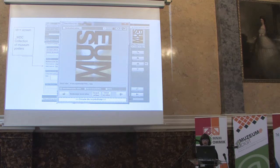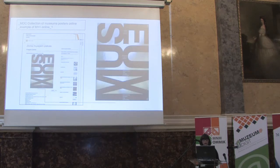It is the collection of the Museum Documentation Center, the collection of museum posters. We have a large collection, about 17,000 posters, and just less than 6,000 are digital. On the next slide, you will see the presentation of that collection on our website. We launched the new, redesigned version of the website in July, and I'm sorry that I have all the slides in Croatian, but I hope that you will understand.